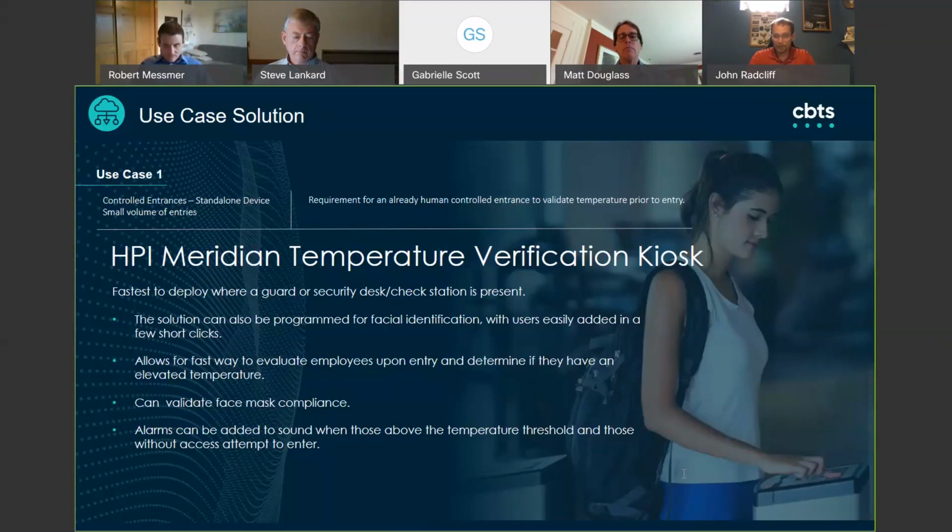So let's step to the next slide, Abby. Go ahead. A couple of questions did come in. Do you have to touch your hand to the device? No, this is a completely touchless device.